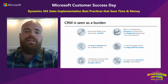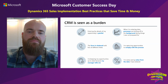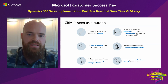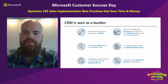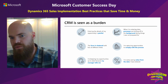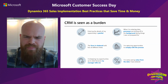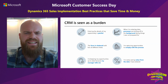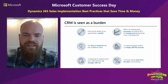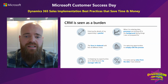The number one challenge: CRM is being seen as a burden or tax. This is classic. Sellers say entering opportunities into CRM is really painful. They're doing it to comply with company policy or because they're expected to do so by management. But hey, shouldn't it be easy and even enjoyable for the seller to maintain this information? Would we see more and more accurate data then?